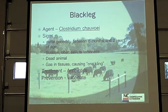Again, if we can catch them early enough, which is very rare, we can treat them with antibiotics. Occasionally, we do get into situations where we have a herd outbreak, and in those situations, we will go in and just prophylactically treat all the calves with antibiotics to try and prevent them from dying until we can get a vaccine in them, and the vaccine starts to take effect and help the animal to build immunity.